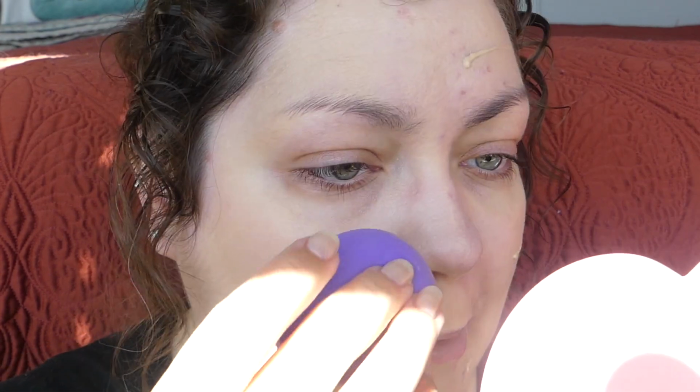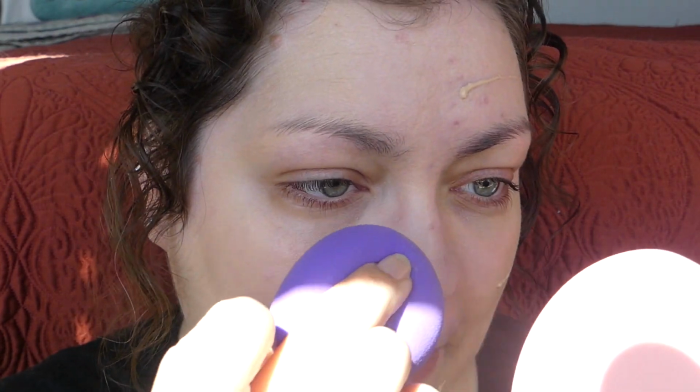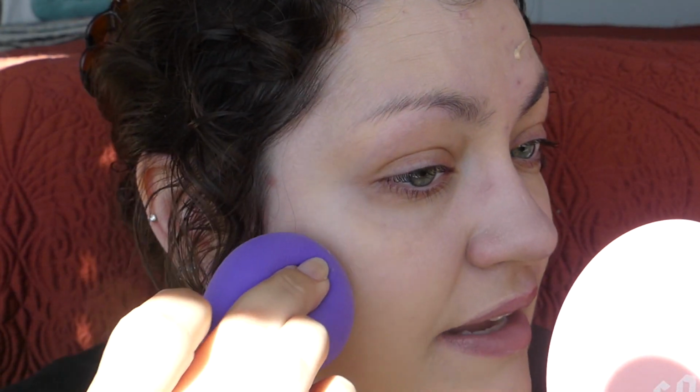And voila! I would honestly say that it blended much easier with a sponge, but like I said, it did sheer it out quite a bit. It took it from pretty much full coverage to like a light medium coverage. More on the medium side, but a little light. So I'm gonna try and build this up a little bit here on this side. And then I'm also just gonna blend out a couple of areas on this side.